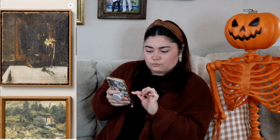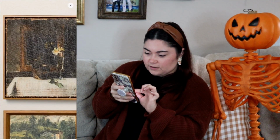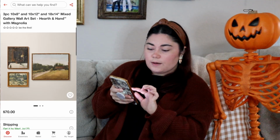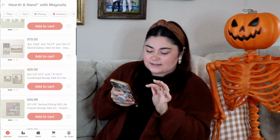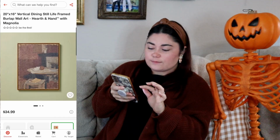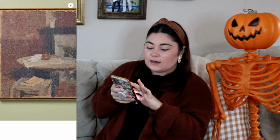I'll have to see that in person. I'm not really sure. It's kind of hard to see a floral in a vase or something, and then another house or a shed or something. I would like to see this in person, but that extra touch of the distressing around the edges I think is nice. At first I thought this was abstract art, but it's a still life, and it's like a stool with a book and then a teapot and a teacup with a newspaper on it.